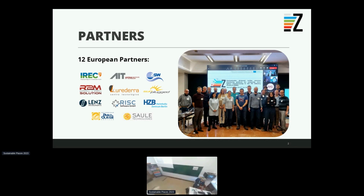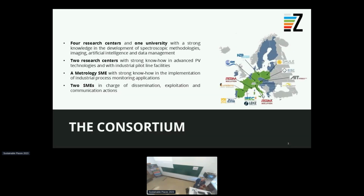We have 12 EU partners, so it's quite a compact consortium. Again, we just started. That was the picture from the kickoff meeting just a few months ago. We have a good mix of research centers. IREC in Spain, in Catalonia, is the coordinator, and we have AIT as well. The research centers bring their knowledge on spectroscopic methodologies, on imaging, and also artificial intelligence is a key component in this project. It's a key innovation which will be implemented to optimize the manufacturing process.